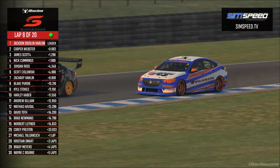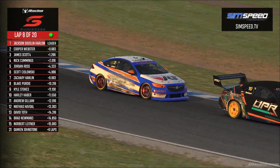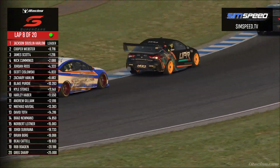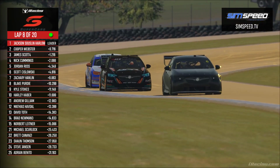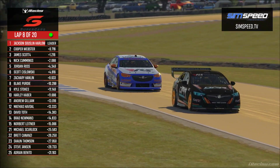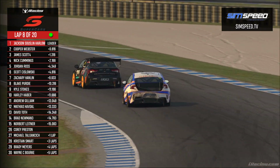As I just see Brad Newman through on Norbert Leitner. So Brad Newman getting his recovery drive. Remember, he was last or second last on lap 1. He's now back up into 14th. There's been so many mixed up drives throughout this field. Blake Purdy plus 15, David Toth plus 16, but Zach Hanlon plus 18 positions.